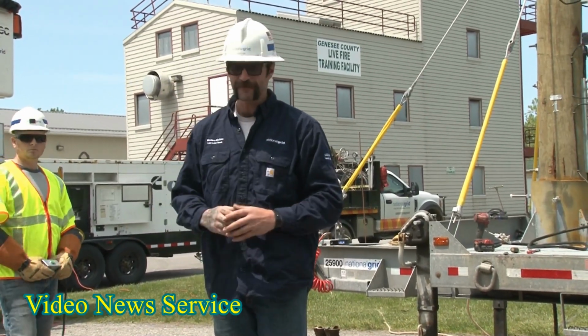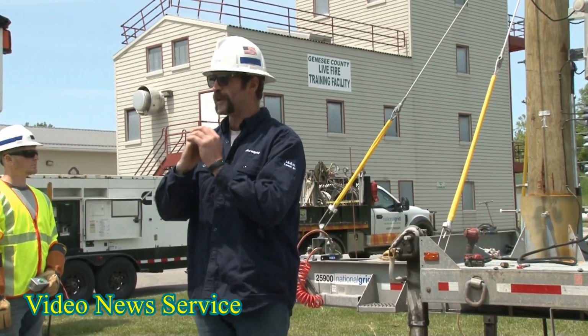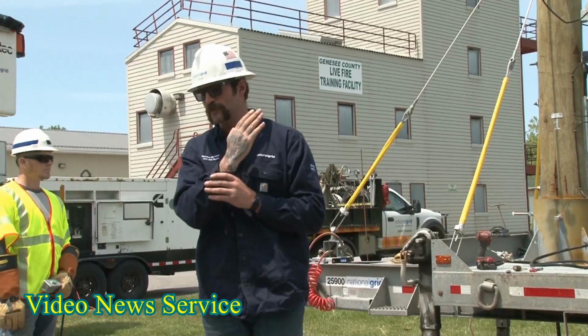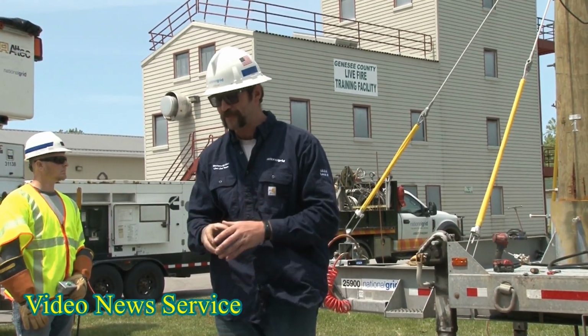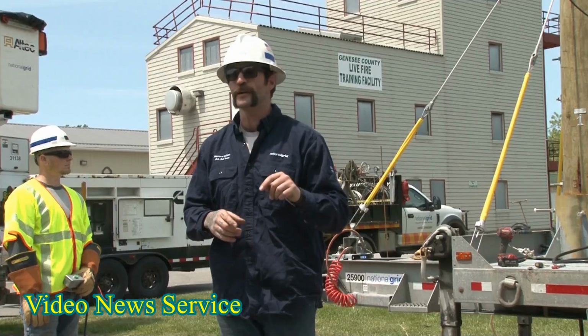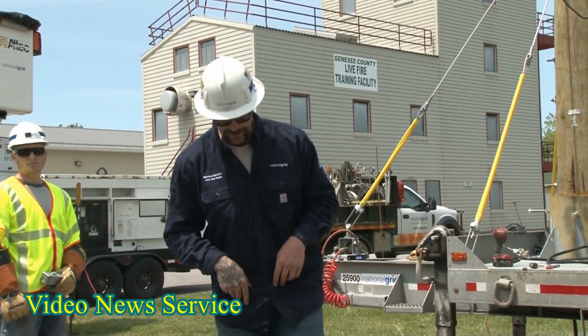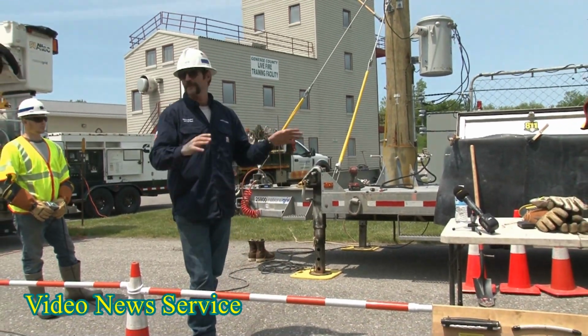And how we describe step potential is you take a bullseye, you take a target. So the red being the very center, that's where that piece of equipment is touching. The next ring out, let's say there's 5,000 volts right there where the equipment's touching. That next ring could have 4,000 volts. And when you step from ring to ring, you will have 1,000 volts go through your body. So step potential is huge.